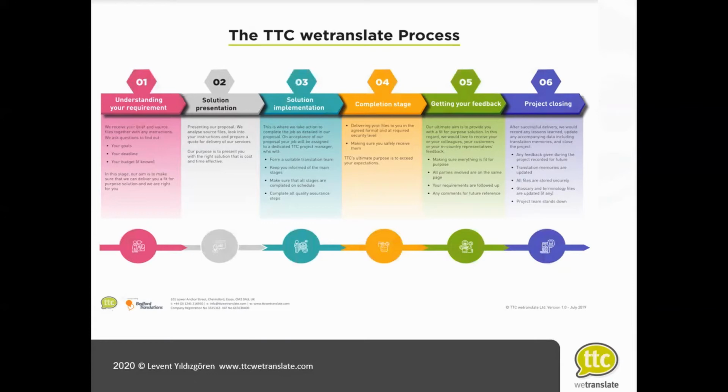Number 3, solution implementation. This is where we actually start the process. We would create briefs for our project team, and they'll go through each stage with the translator, the reviewers, the typesetters, the whole team involved in the process, and ensure that it's completed.